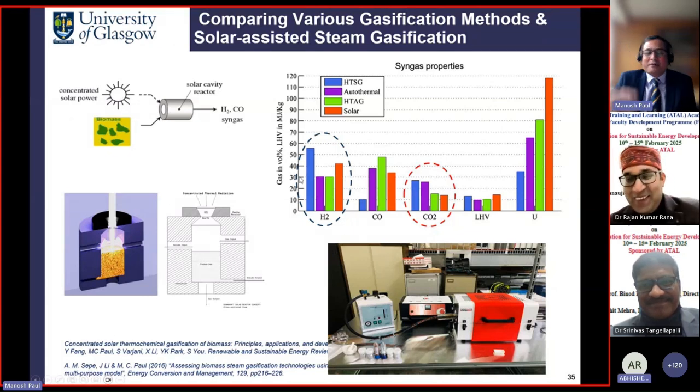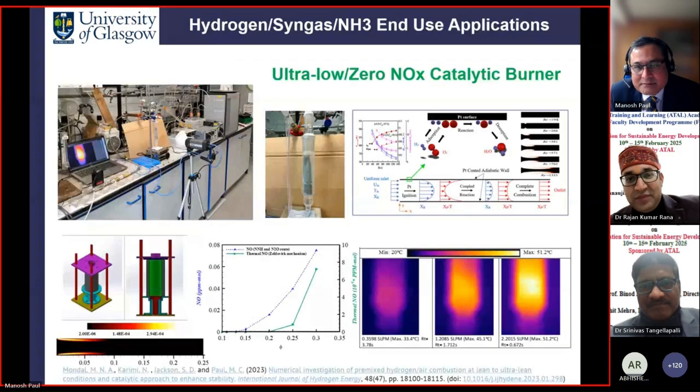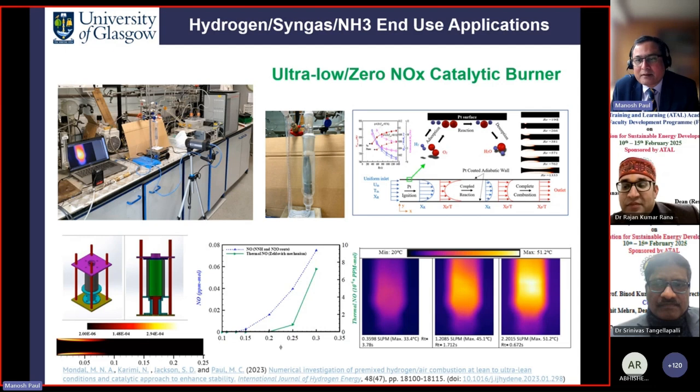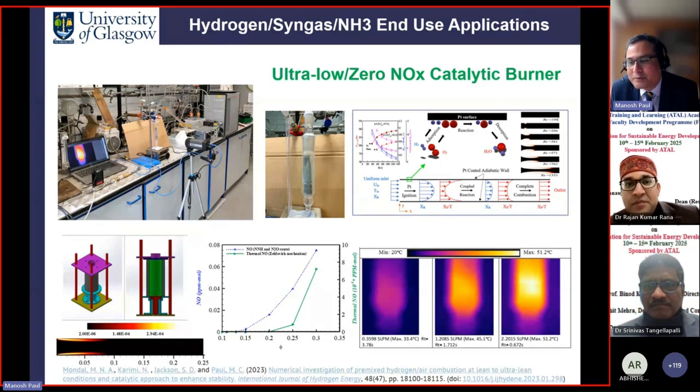One more question, sir. Sir, you have said ultra low or zero NOx catalytic burner will affect the environment? No, because you are trying to get almost zero emissions of NOx from a system. Therefore, that is the ambition. Now, how to get there, that's a challenge. So that's what I'm trying to understand. Okay. Thank you, sir.